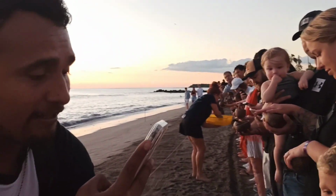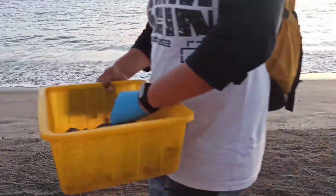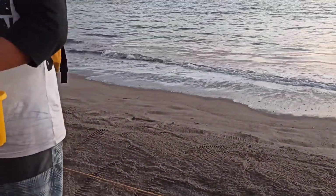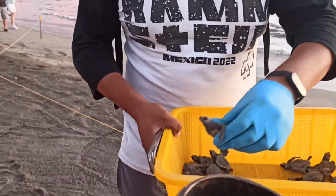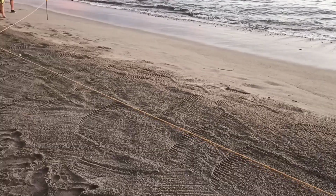Ready? 1, 2, 3. Smile. Ready? Name and a wish for your turtle. Name and a wish.